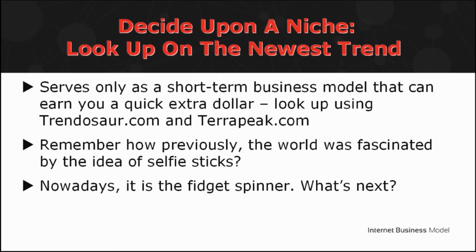Previously, the world was fascinated with the idea of selfie sticks. Those who managed to keep up with the selfie stick trend were earning over $50,000 selling only selfie sticks. Nowadays, it's the fidget spinner.